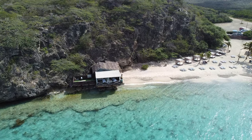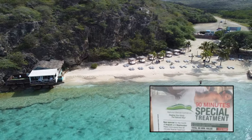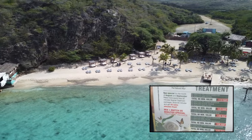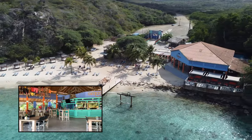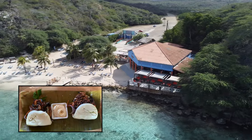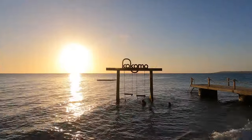At one end of its 250-foot shoreline is a house where you can get relaxing massages and other spa treatments. At the other is a large restaurant and bar with surprisingly good food and very comfortable seats, which make for a great sunset watch party.